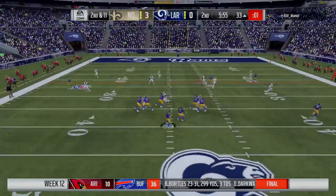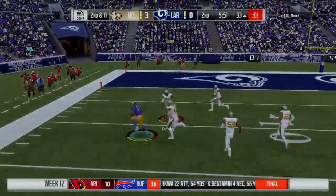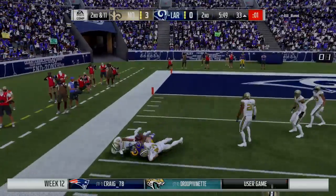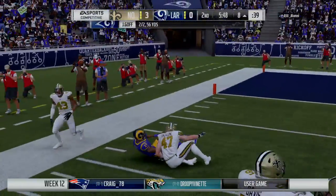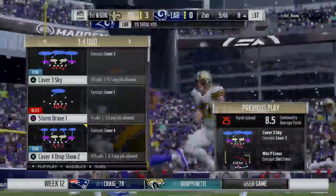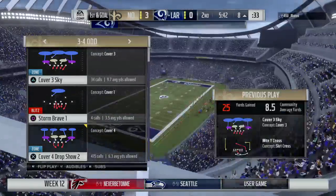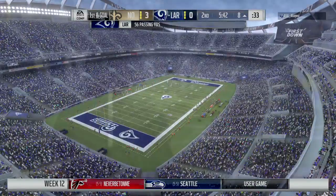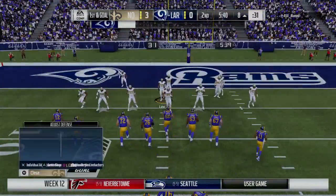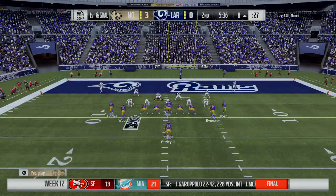Just beating the play clock is Goff. And that's caught left side. It's Woods. And he's brought down, but not before he reaches the 8-yard line. A really nice gain of 25 yards. This will be the first red zone opportunity now for the Rams. This is 1st and goal from about the 8.